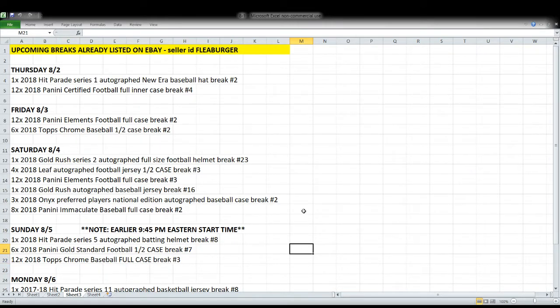What we're looking at right now is a list of things that are already listed on eBay. These are the breaks that are coming up over the next 5 days. So tomorrow night we've got an autographed New Era baseball cap and another case of certified football. On Friday, we'll open more Elements football. We'll open the back half of the Topps Chrome baseball case that we're going to start tonight. We'll finish on Friday.